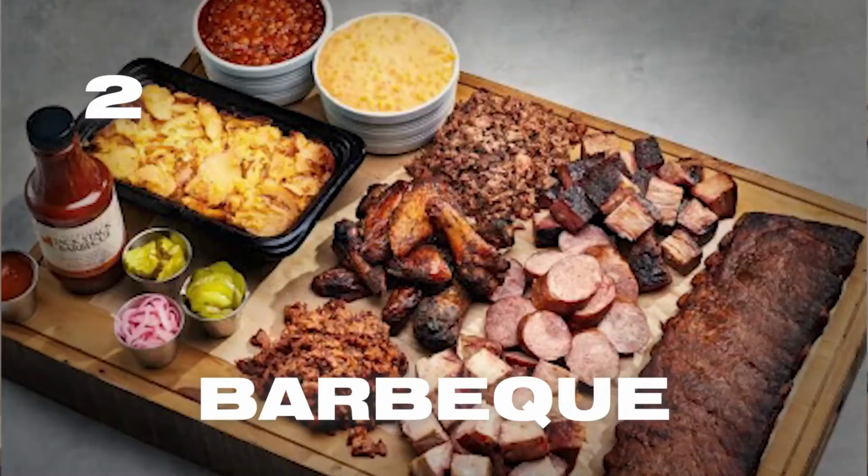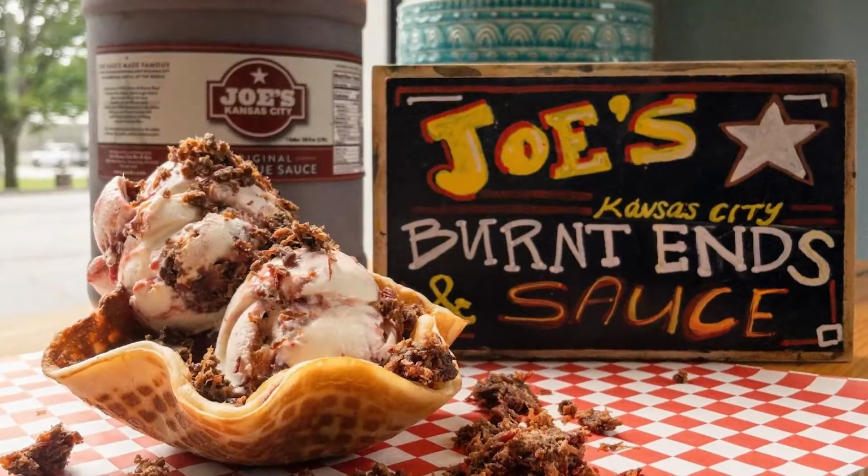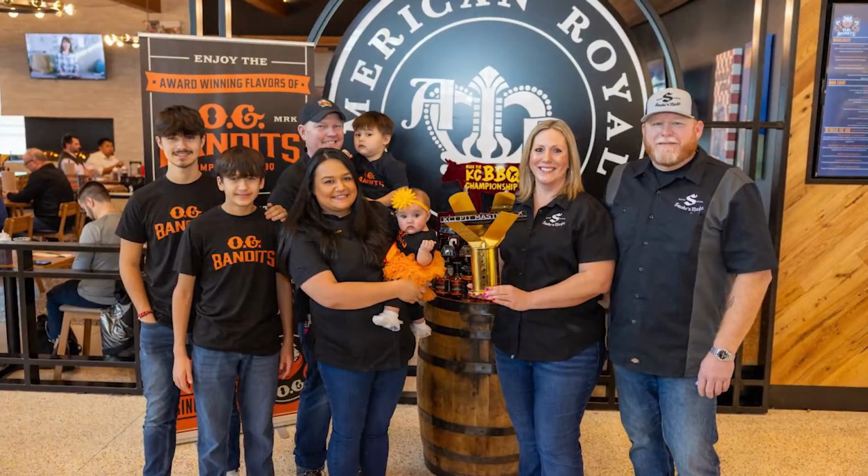Next, we have barbecue. World Capital of Barbecue, Kansas City, right? We have hundreds upon hundreds of varieties of barbecue in Kansas City. Some mom and pop shops, a couple chains, you name it, we got it here. We got barbecue ice cream, barbecue for breakfast, barbecue here at the airport, everywhere.